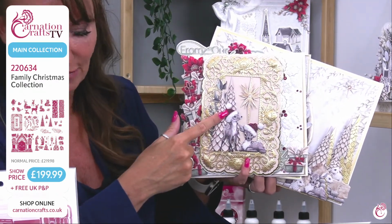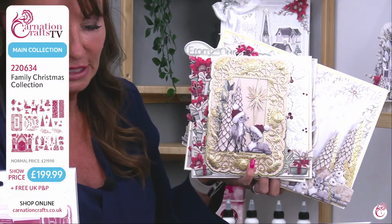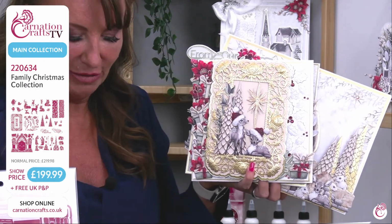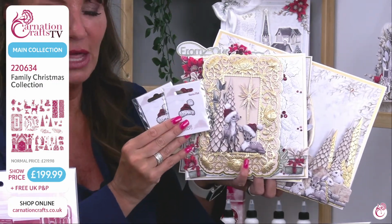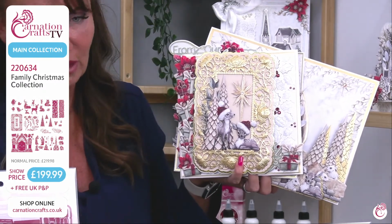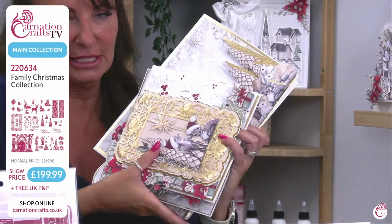And look at the hats. If you are wanting these little hats, because these little deer do not come with it, you spend over £25, you will actually receive 2 of the Santa hats, one for you and one for a friend. You've got the Santa hats to pop on there, but they will also fit the little mice as well. So you've got the best of both worlds. But honestly, phenomenal value.